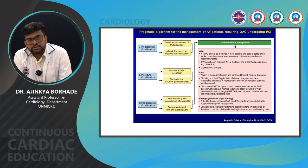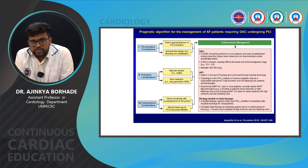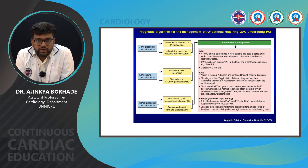The procedural considerations are vascular access: radial, considering the lower risk of bleeding, is to be preferred over femoral. Stent selection is important: newer generation drug-eluting stents with lower risk of stent thrombosis should be used in such patients. And for the post-procedural consideration, there should be close monitoring and reassessment of the risk profile using the various risk stratification scores, and also use of PPIs is recommended, and NSAIDs should be avoided to reduce bleeding complications.